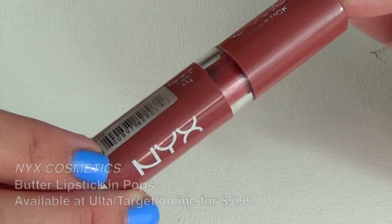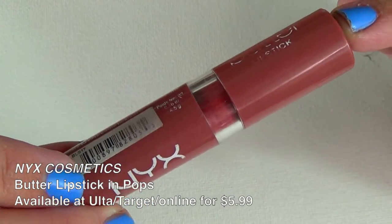But it's just a wonderful product. The color is just spot on and I use it all the time. The next featured product is the NYX Butter Lipstick in Pops.